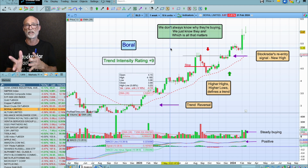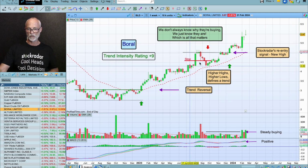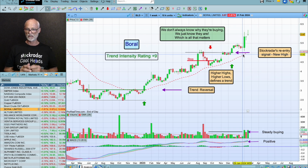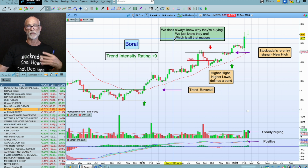It doesn't matter how many you're going up, it's a matter of the ones that are the quality ones. And Boral's been a quality one for us all through since the rally that began, a long time ago, back into the start of 23. It had a beautiful rally up through here. We kicked higher again. It's higher again last week. The trend intensity rating is 9. Again, we don't always know why they're buying. We just know they are. Which is all that matters, that they are buying.